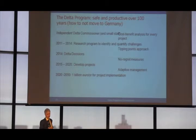They recommended the appointment of a Delta Commissioner. This is sort of like God in the Netherlands. He is an independent guy. He can do whatever he wants to do. He has a small staff of 20, and he can talk to whatever minister, he can talk to the press, and if he doesn't think that the government's taking him seriously, he'll go and talk to the press. Everyone in the Netherlands is sensitive to flood risk. So if he says something, it scares people, and the government acts.